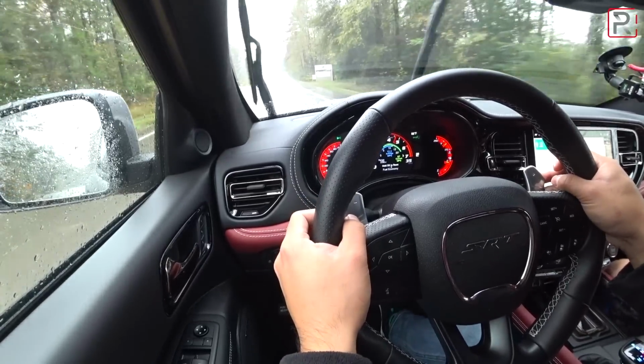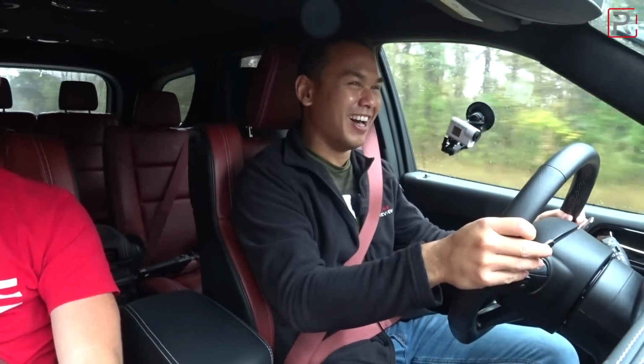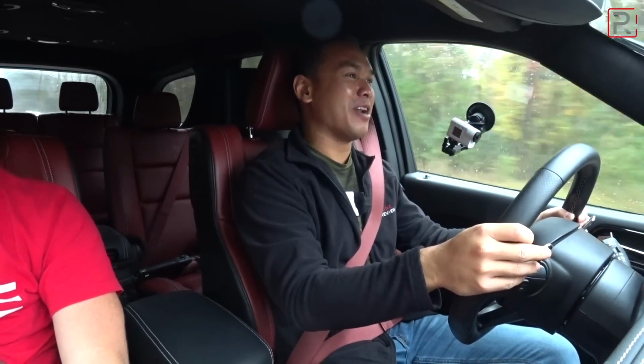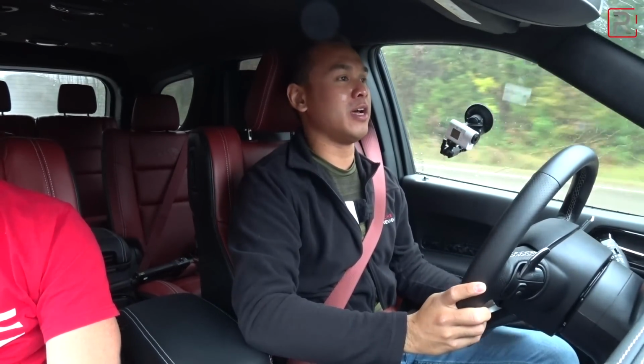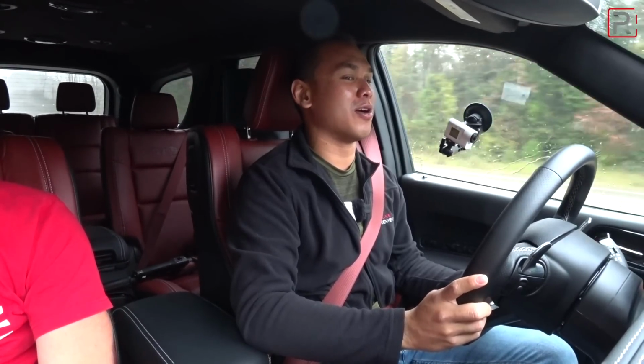Ooh, listen to that. I pulled the paddle a second too late there, and it started bogging the engine, so you do need to pull it a little bit before you get to the red line, otherwise you're going to experience that little bog part.